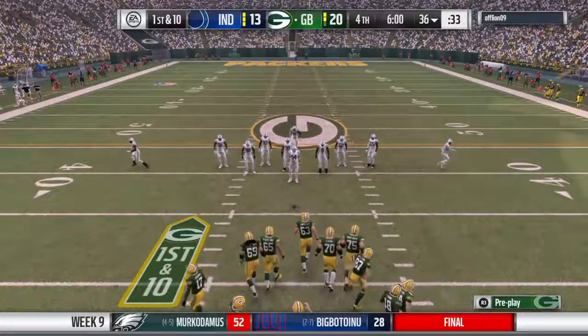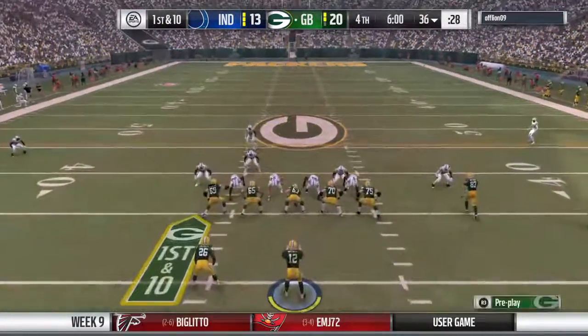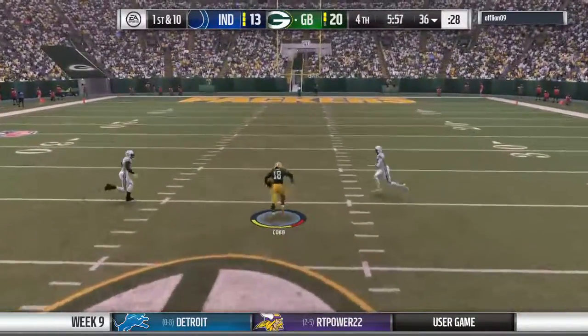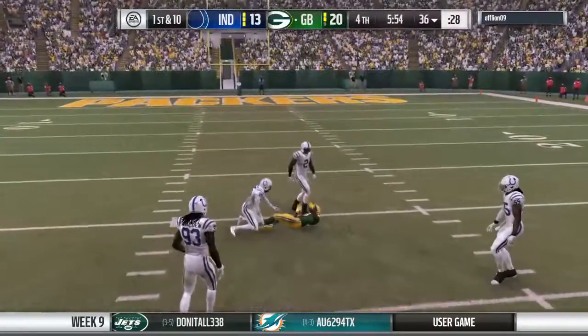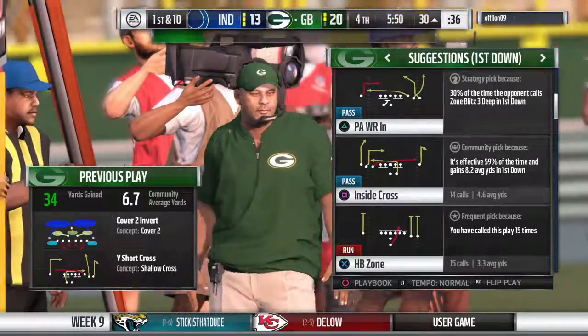And the D-line pinching together, must be expecting the run. 1 receiver left, 3 to the right. On 1st and 10, here's Rodgers. It gets it over the middle to Cobb. And he eventually goes down, but not before reaching the 30-yard line.